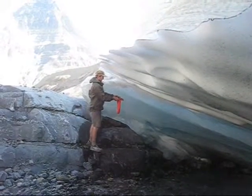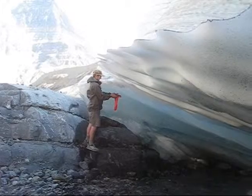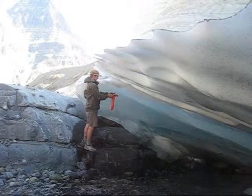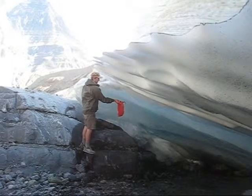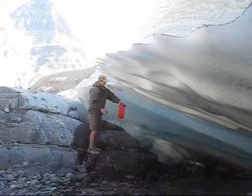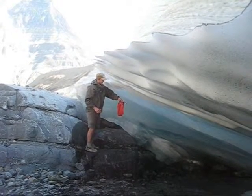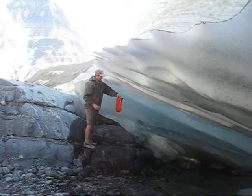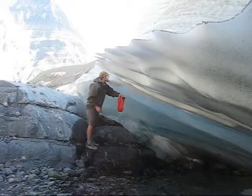We decided to fill up our water bag straight from the glacier. So this is pure, crystal clear, blue glacier water. That's as good as it gets. We were just contemplating how old that water is. It's probably prehistoric, since it's been frozen in that glacier. That's pretty cool to think about.